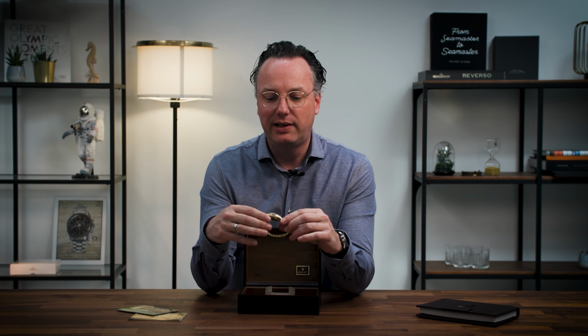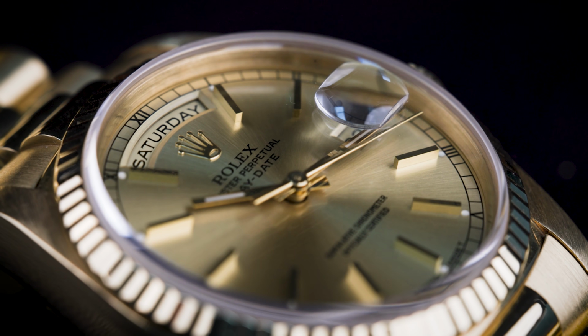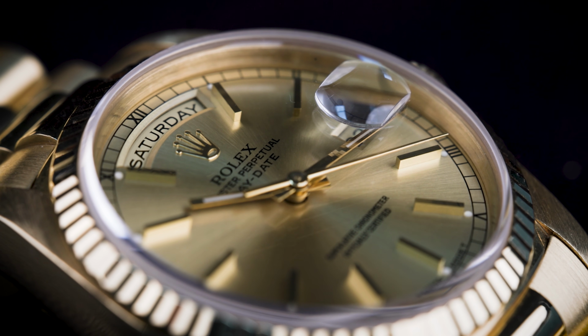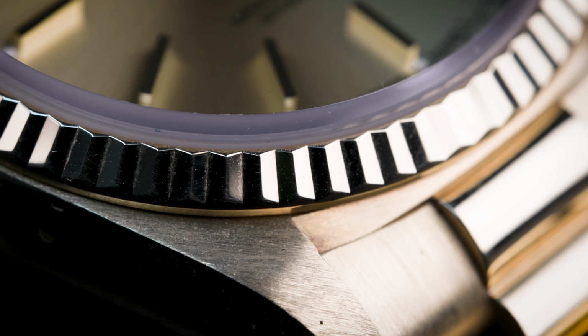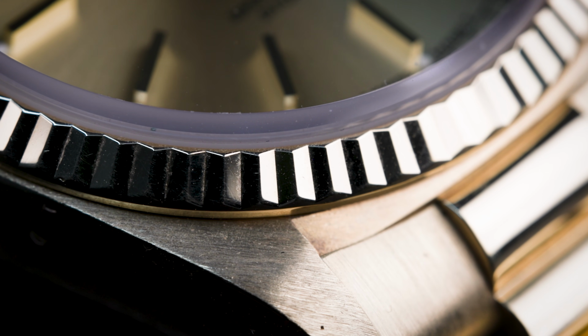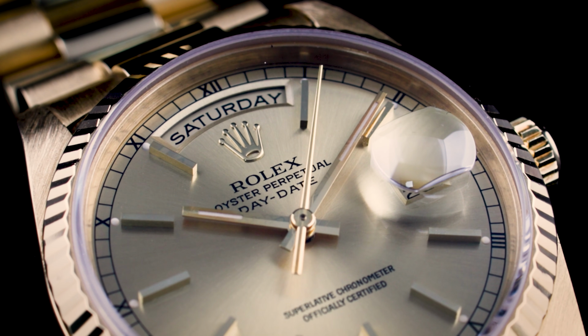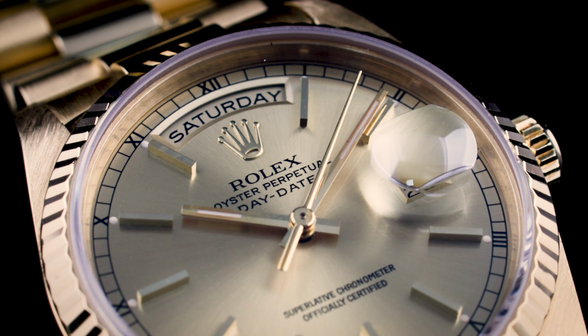I really love the Day-Date, but I want to find the perfect one for me that has little to no stretch on the bracelet. I want to have the champagne dial or gold dial, and this exact configuration with the fluted bezel and in yellow gold. Although I love white gold and I love red gold or platinum, I think a Day-Date, at least the first Day-Date, should be in yellow gold. And now that I have one, I'm already looking for a white gold version to add.